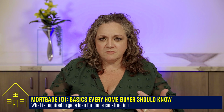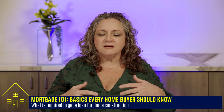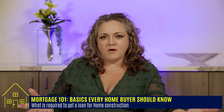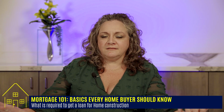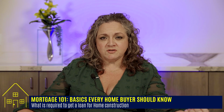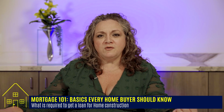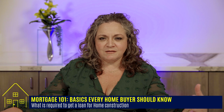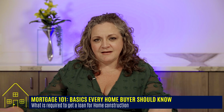Essentially, what we do is we get you to provide architectural plans and specs for us so that we can see on paper what the house is going to look like when you're done. Then we send those plans and specs to the appraiser, and we have it appraised based on what it will be worth once the construction is complete. You can borrow up to 95% of that number.